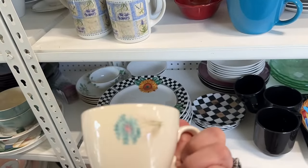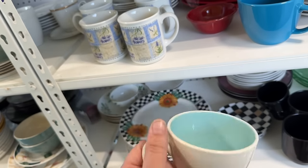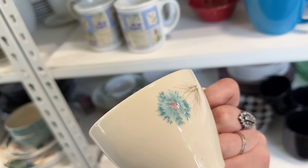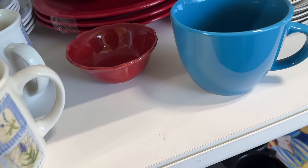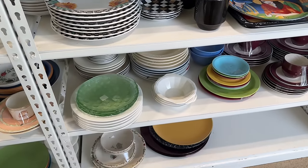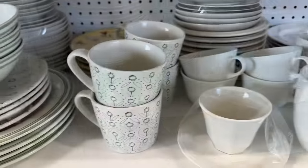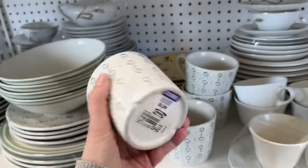This looks old. Let's see. That's definitely, oh yeah, mid-century for sure. 50s, 60s. It's a cute one. I've never seen one in that shape. I like it. Fun dishes. IKEA. Way to go, IKEA.